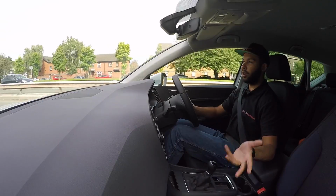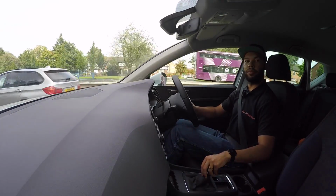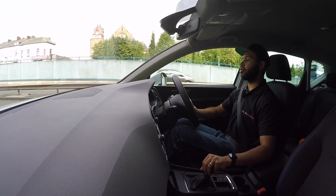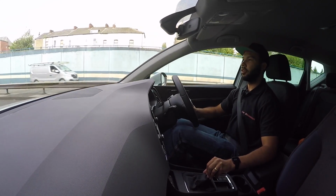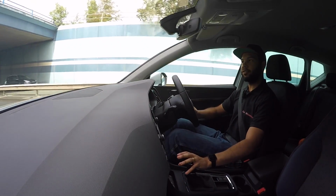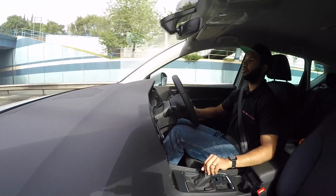So with it being a 1 litre engine, it has of course only got 3 cylinders as opposed to 4, so as a result it makes an unusual noise. I'm just going to drop it down 2 gears. Hear that? Makes quite a nice thrum. Not quite as loud as I was expecting, to be honest.